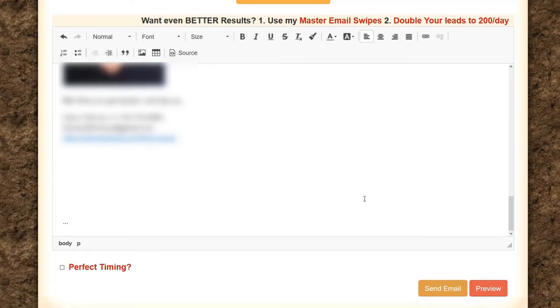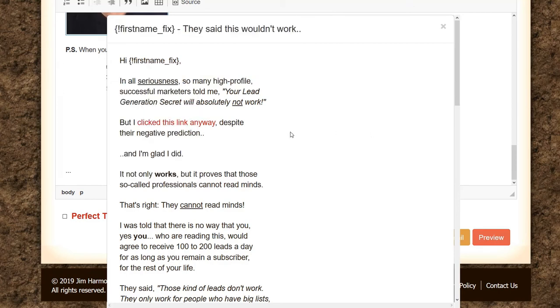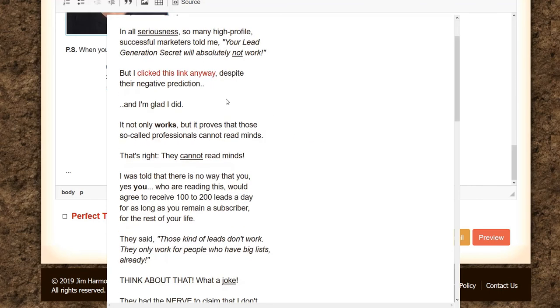Now let's click preview on the bottom. And there it is. First name, they said this wouldn't work. Hi, first name. In all seriousness, so many high-profile, successful marketers told me your lead generation secret will absolutely not work. But I clicked this link anyway, despite their negative prediction, and I'm glad I did.